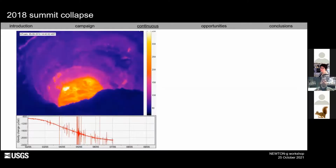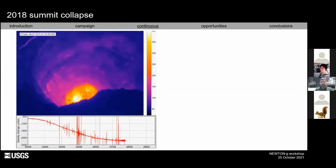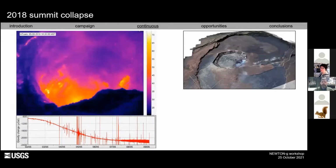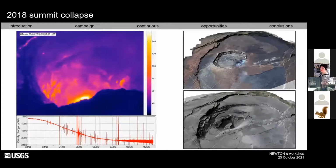Not only did the lava lake drain away, but tremendous amounts of magma in the subsurface drained to feed that lower east rift zone eruption. And during this time period, the summit caldera went from looking like this, to looking like this. And that's where that 500 meters of drop occurred.